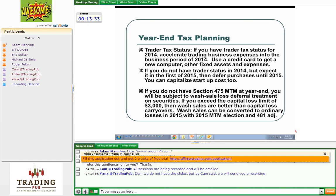Can capital losses from 10 years ago be used today? Yes, capital loss carryovers carry forward until your death. So as long as they're yours, they're going to carry forward until you use them up. So you can use capital loss carryovers from 10 years ago. Now, the net operating loss I spoke of earlier can only be carried forward 20 years.